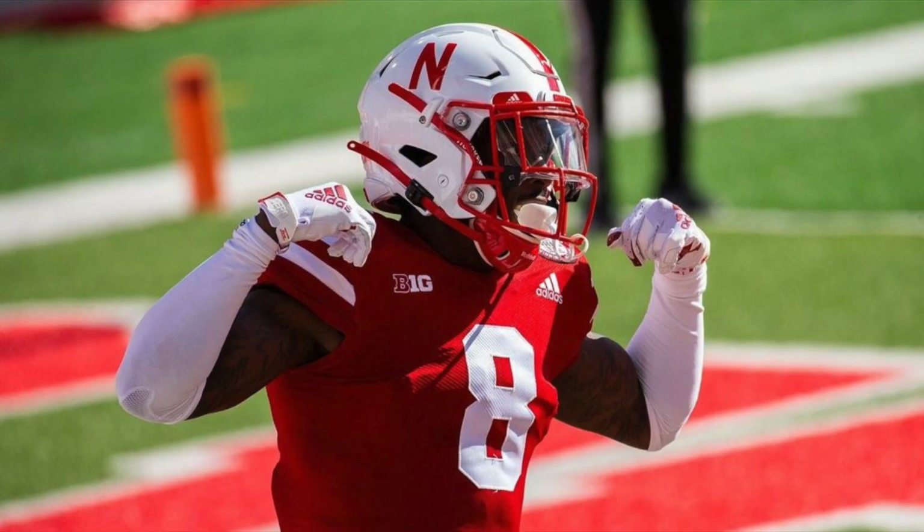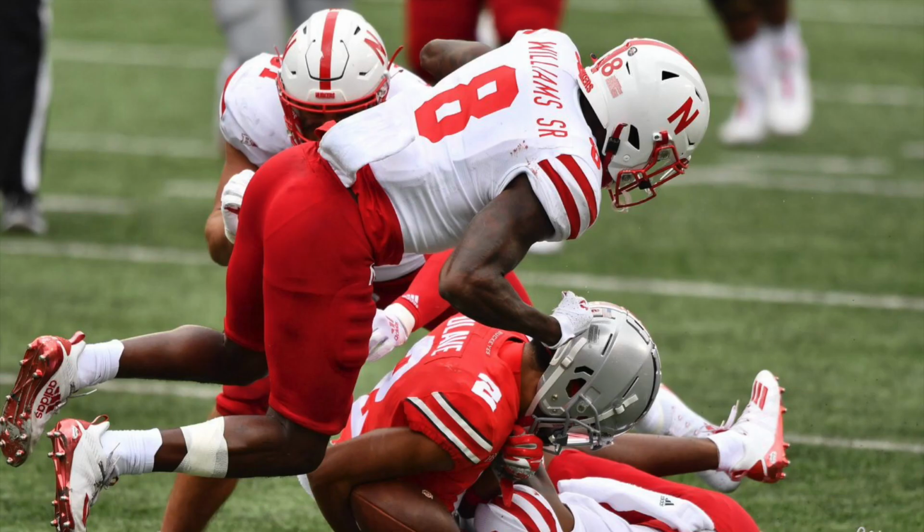Welcome to an episode of Deontai Williams in 6 plays. And if you're not familiar with what I do in this series, I take a look at a prospect and give you a look of what type of prospect they are, how they could project to the NFL in a limited number of plays.